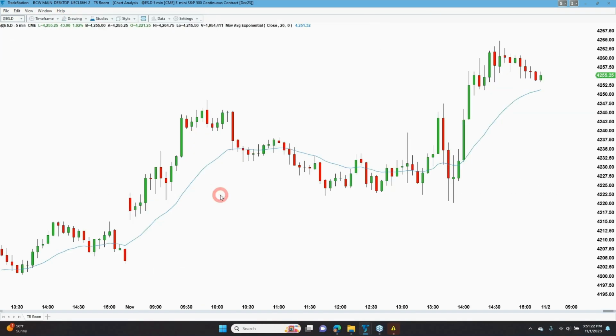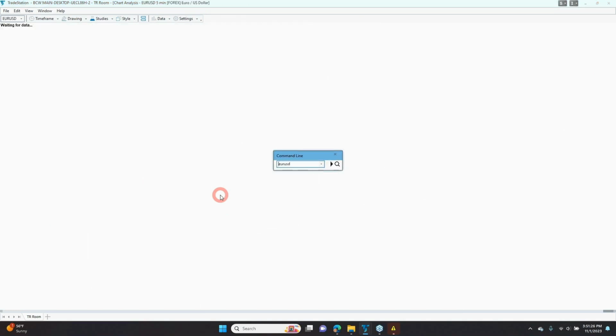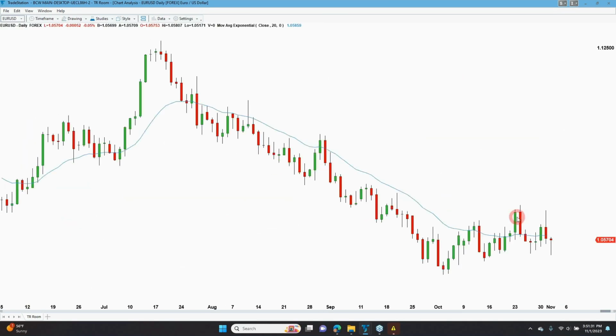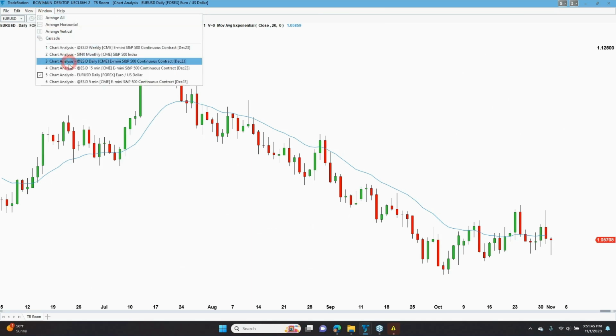So here is the euro versus the dollar right here. And you can see I mentioned that tight trading range. We broke below it, but we couldn't get follow-through, and we reversed up. But for the most part, the room will mostly cover the E-mini.